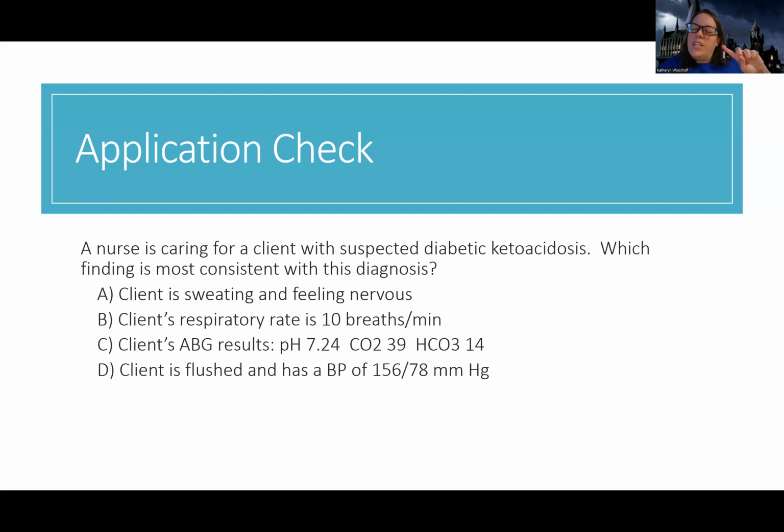And for those that really want to practice ABGs, because my CO2 is normal, it means my lungs have not started to compensate yet. So I'm in a state of uncompensated metabolic acidosis. Now that sounds a lot like diabetic ketoacidosis. It's a metabolic problem, not a respiratory problem. They're going to be in a state of metabolic acidosis because of the accumulation of ketones. So this one is the one I like the best, but it says most consistent with this diagnosis, so I need to check all the answers to make sure.